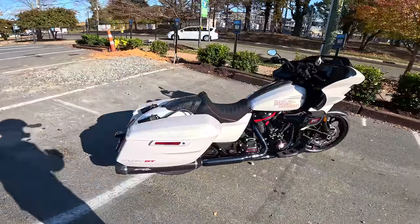What do you guys think about the styling of the bike? I mean, obviously we went over the performance and the braking, the engine, everything. I'm telling you, it's absolutely fantastic. If you guys have an opportunity to take even the standard CVO for a ride, you absolutely should. The looks of the bike are beautiful. Love that carbon fiber front fender.